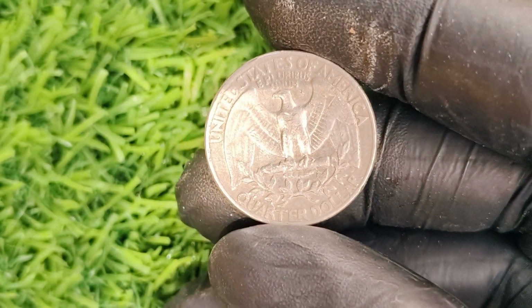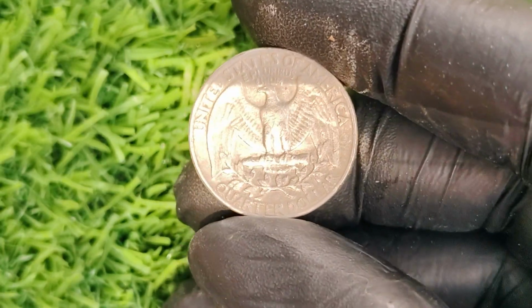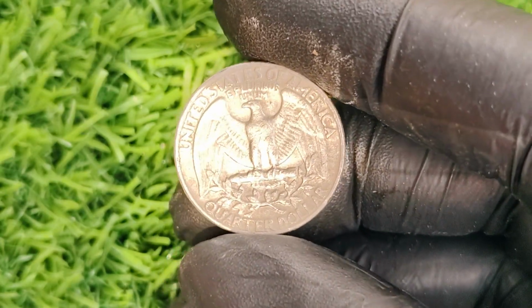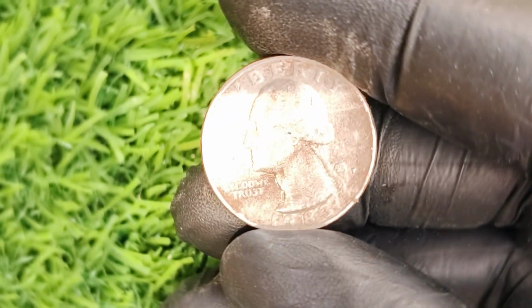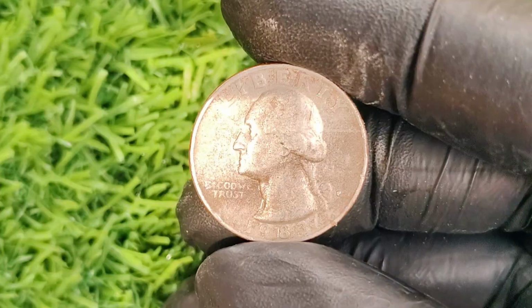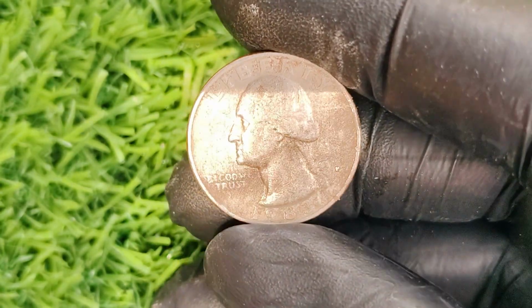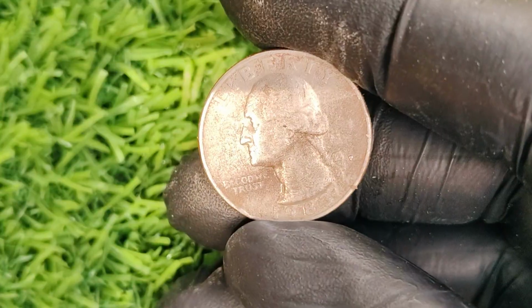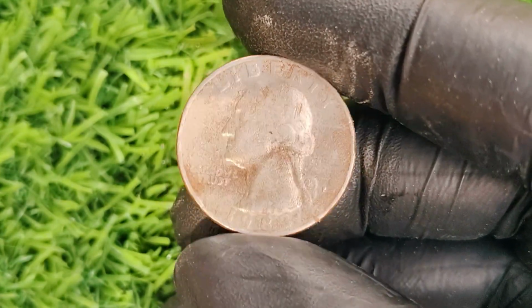Alright, treasure hunters, let's wrap this up. We've journeyed through history, scratched the surface of minting chaos, and even survived a tragic car wash tale, all in pursuit of a quarter that could change your life. If there's one thing you take away from this video, it's this: check your change. Not just once. Make it a habit. Because coins like the 1983p quarter are out there, waiting in a coin jar, an old wallet, maybe even behind your couch cushions.